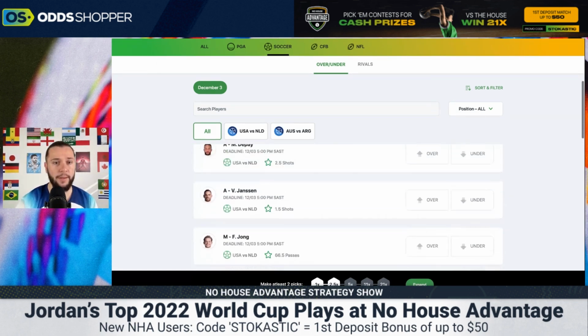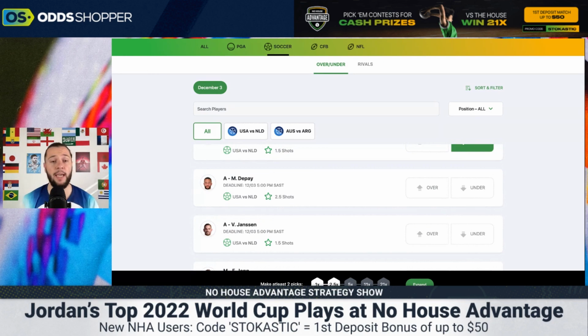Then the last player I want to look at from this game is Memphis Depay. Now, Memphis Depay is the talisman. He is the impact player for Netherlands. Yes, Cody Gakpo has been in incredible form, scoring 3 goals in 3 games. He just can't stop scoring. And the combination of Gakpo and Memphis Depay has me very excited for this Netherlands side.